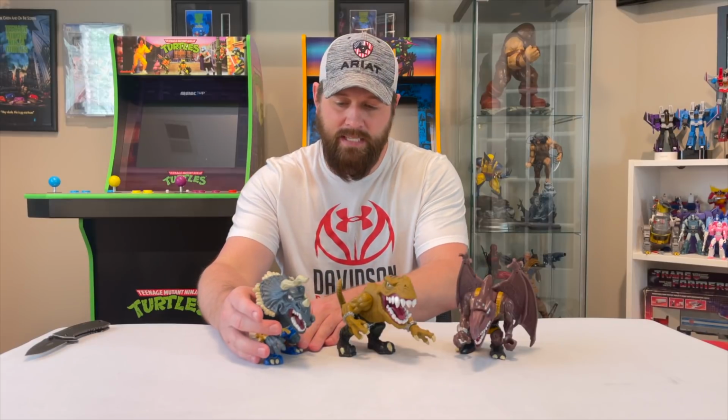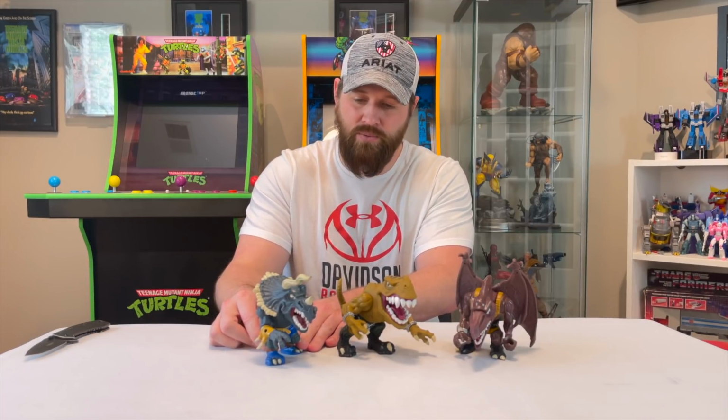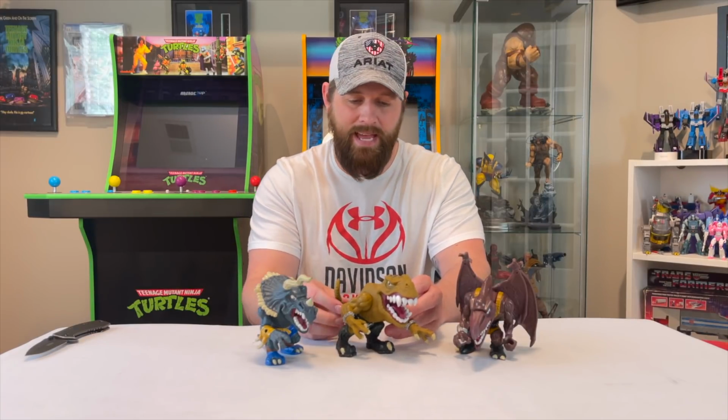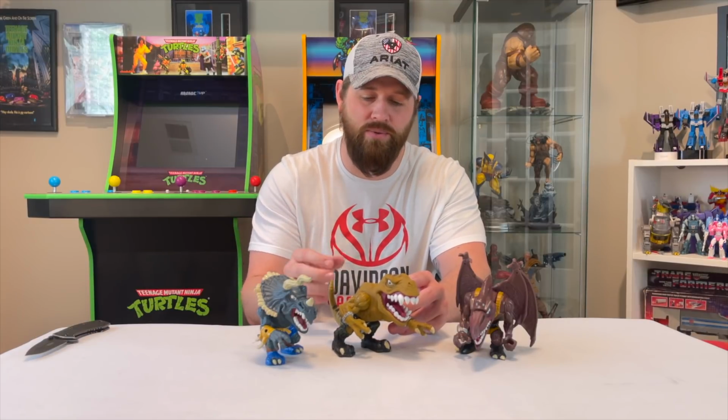But yeah, what a cool group of action figures from the 90s that probably a lot of us had as kids. These weren't quite as popular as the Street Sharks were. This was a little bit of a spin-off of the Street Sharks, is really how these guys worked. So they didn't hold as much nostalgic value for a lot of us as the Street Sharks did. But at the same time, just look at the design of these guys. Just how cool, man. Walking, talking dinosaurs. Can't get much cooler than that, in my opinion.